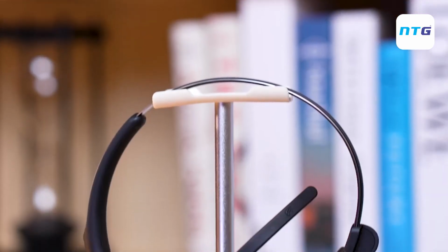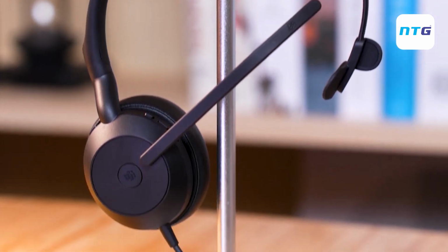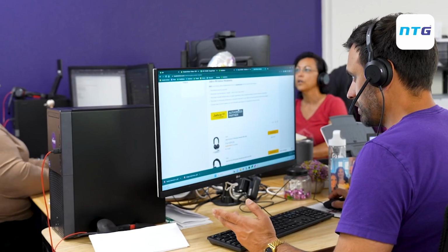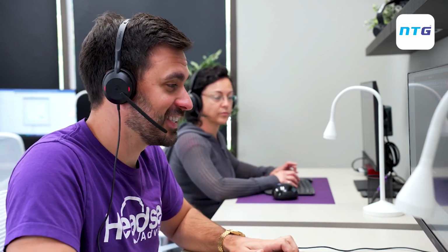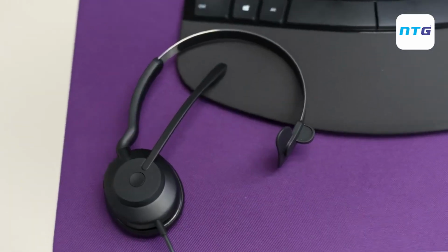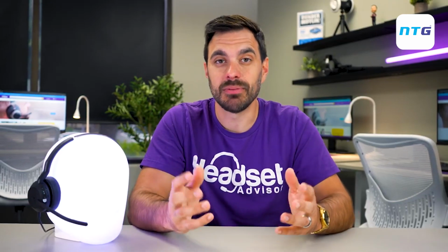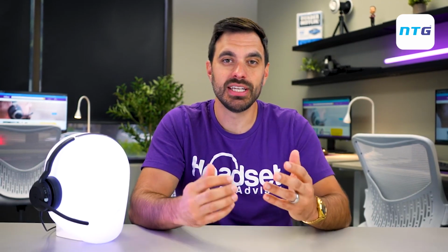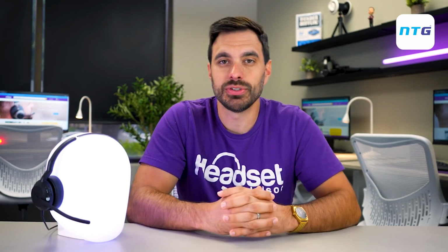The Jabra Evolve2 50 is very interesting because it's a wired headset that's available in a single speaker or dual speaker option and has active noise cancellation, or otherwise known as ANC, that electronically removes the background noise. So this is extremely useful if you have a louder environment. You're working from home, but you have a lot of kids in the background, or you're in an open office and just need to block out some of that distracting noise so you can focus on your work and be more productive. This is the headset to consider. Have a listen to this active noise cancellation test to see how well the active noise cancellation works on the Evolve2 50.